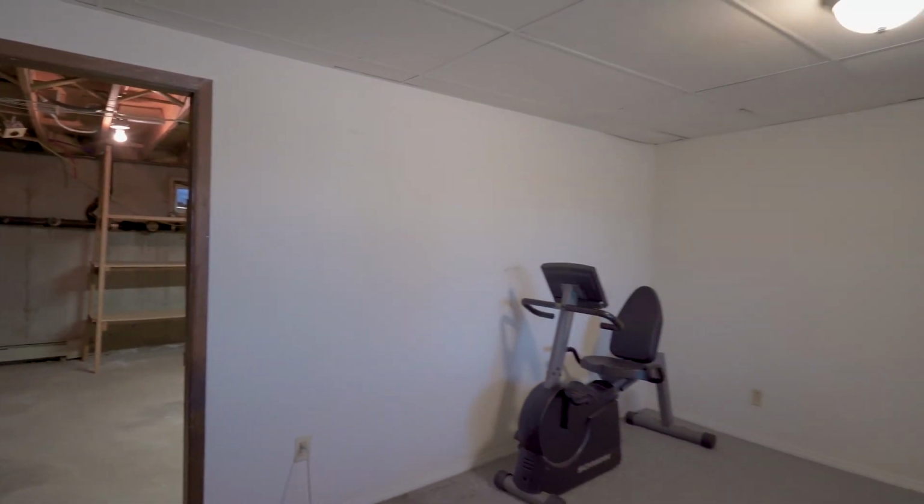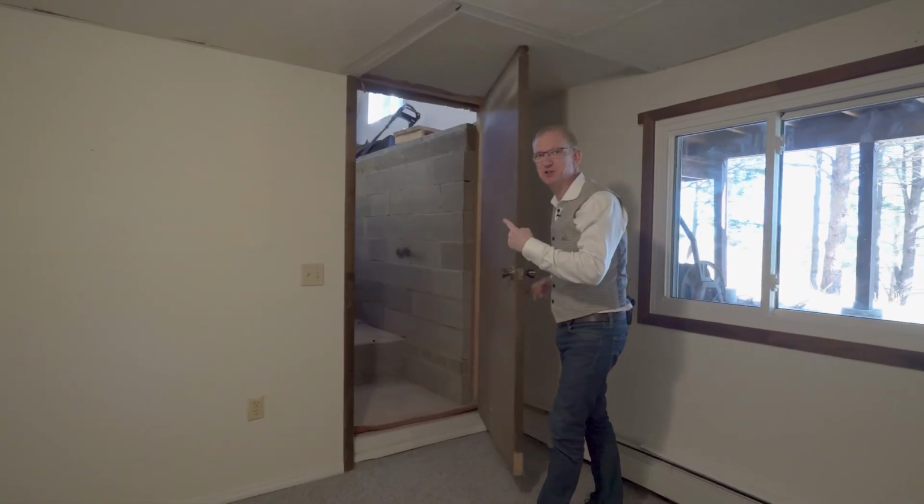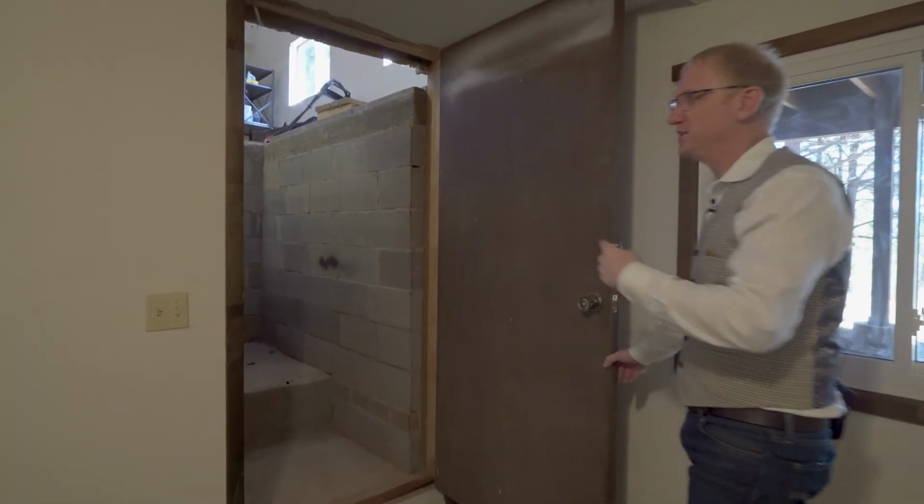In the basement, you're going to find tons of storage, but what's better for my gearhead friends, access to your own oil change pit.